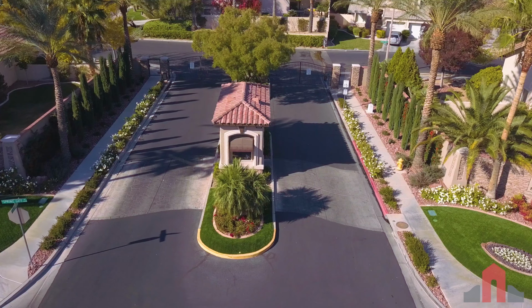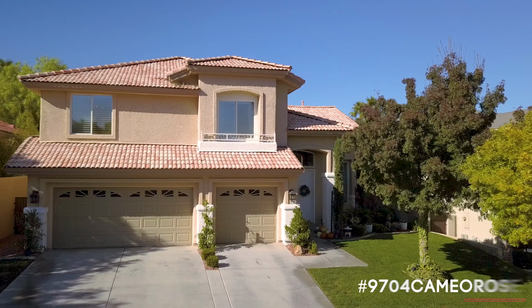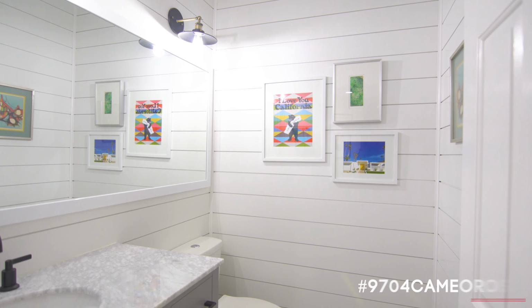We're behind the guard gates of Country Rose Estates in the Trails Village of Summerlin, a renowned master plan community in Las Vegas. Built by Christopher Holmes, this stunning 3,128 square foot home showcases 4 beds and 3.5 baths.